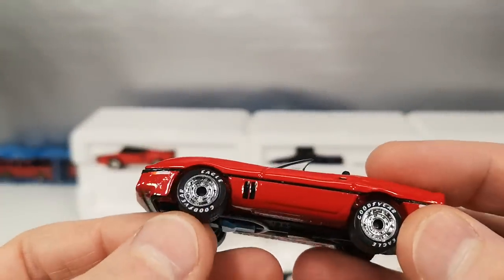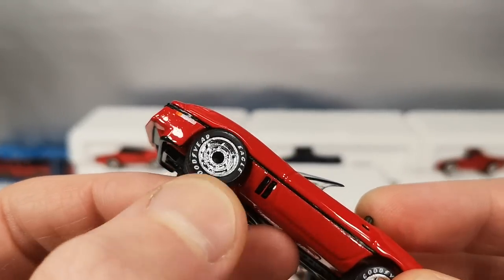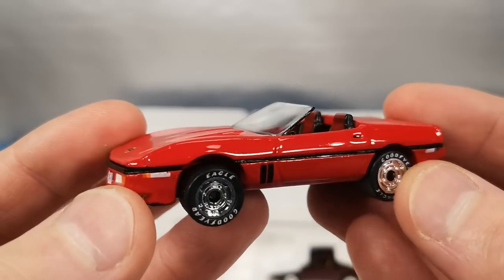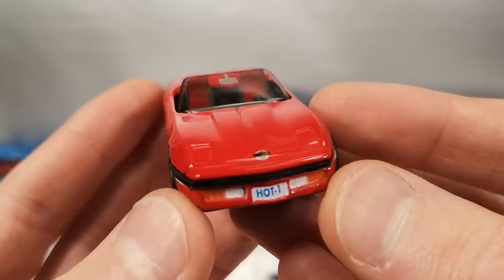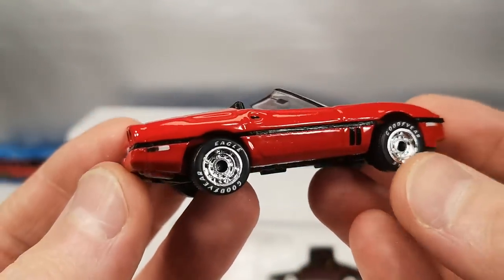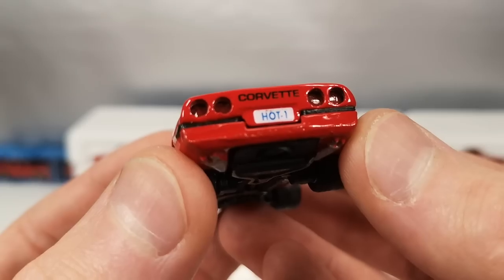We got the Goodyear Eagle tires in rubber, but I can show you they are rubber like that. Full deco. This black line is part of the interior piece. It goes all around. Hot one, it says on the license plate. A logo on the hood. Lots of details on the side. And same license plate in the back.